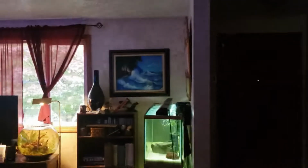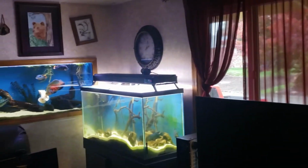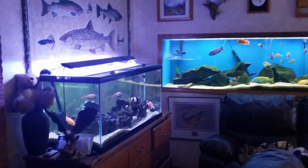So if you come out of the kitchen and head into here, this is the living room. I'll give you a quick glance. Got that. Then we have dual 55s here. And then you walk around. There's the dual 135s in the wall and the 75 there.